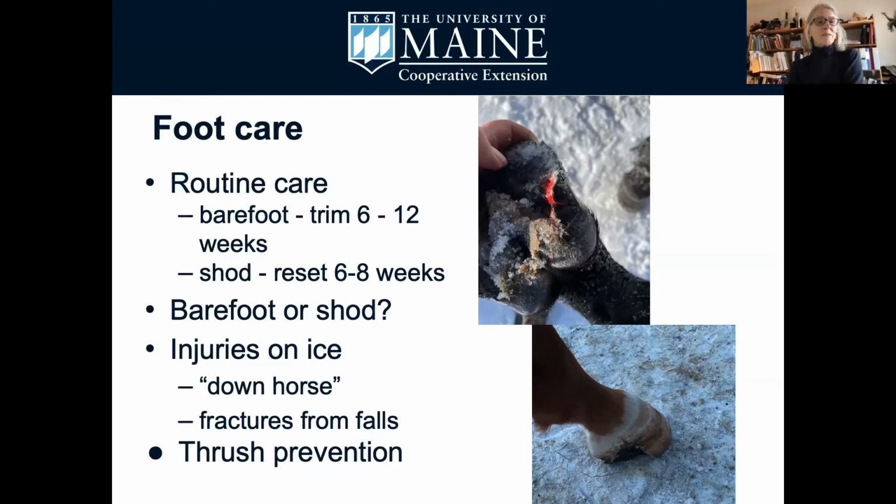Routine foot care in the winter, you still need to do it. If they're not riding a lot and you've got just horses turned out, people tend to let them grow and say, oh, they'll be fine. But you can lead to problems if the toes get really long and the heels get flared, and you can develop thrush and stuff. And if you're not checking the feet every day, it'll get away from you.